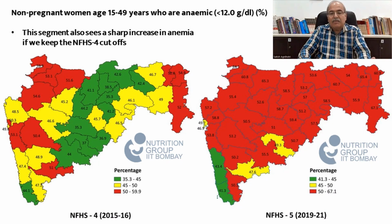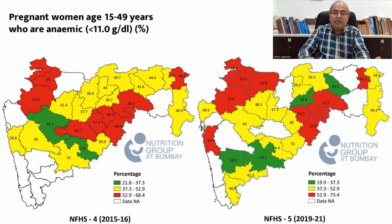We see the same pattern when it comes to non-pregnant women, age 15 to 49. We use NFHS4 cutoffs. Practically in NFHS5, the entire state gets into a red zone. Yes, a small patch on the coastal western side holds out, but it's a small consolation. We see the same pattern for pregnant women 15 to 49 who are anemic. Here, we see a number of districts where the data are not available. Now, this is something which one has to be a little concerned about, but the pattern that we see, there's a similar story in those districts where the data are available.